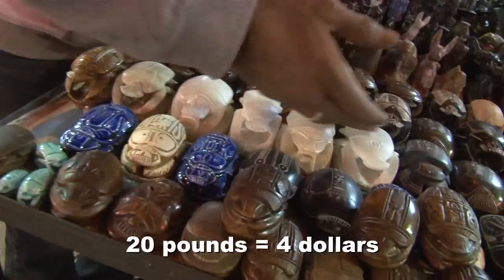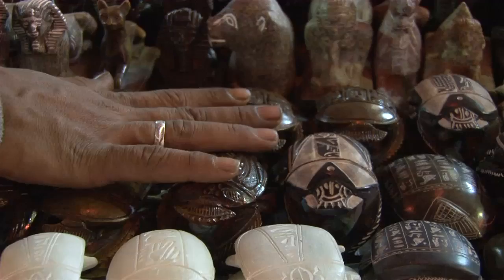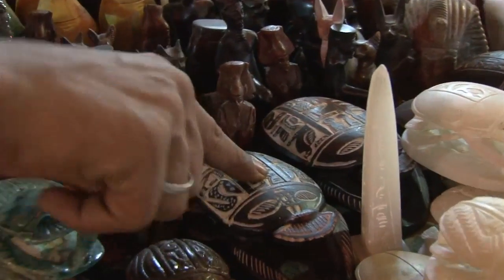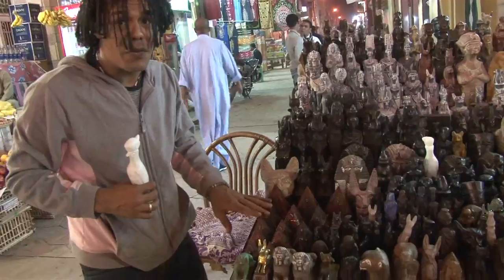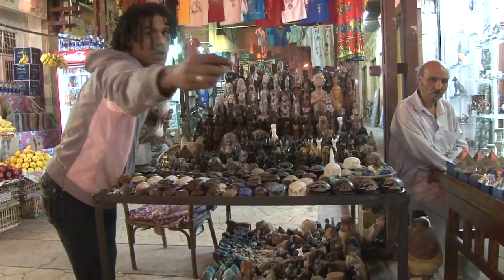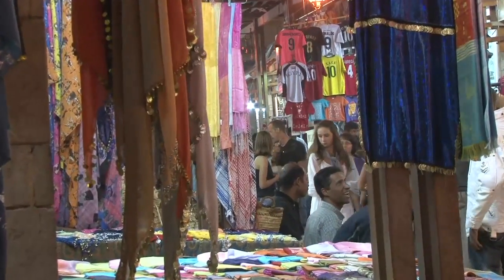Very nice. For the white one, 20 Egyptian. That's good. That one, 25. The big one for 40. The big one. Yeah, very big. And the very tiny one costs 10 Egyptian pound. Oh, the tiny one, 10 Egyptian pound. Right. 50 pound. Excellent. I give you the free one. No, that's okay.